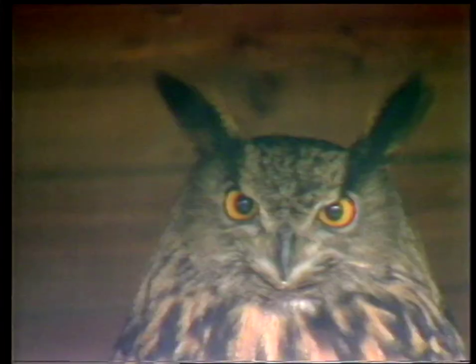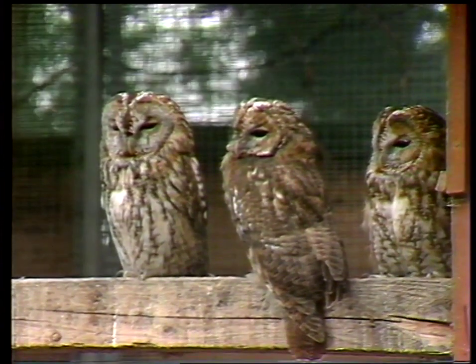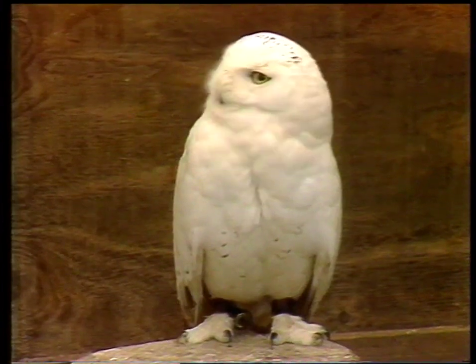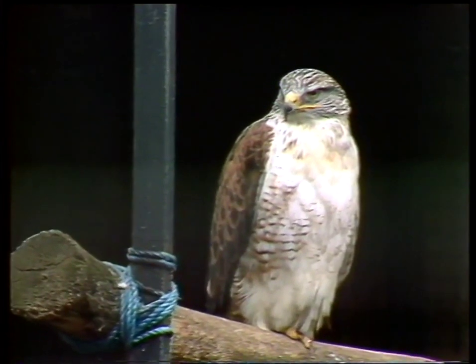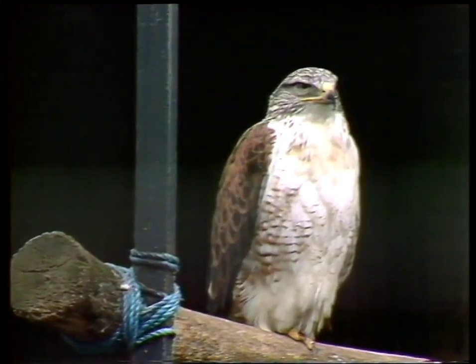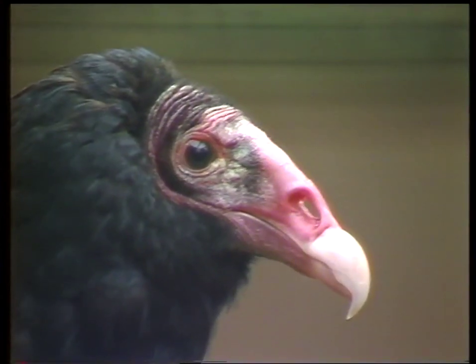The large eagle owl is from mainland Europe. Tawny owls are common all over Britain, while the snowy owl is found only in the extreme north. There are also a few other birds of prey. In order to show the birds at their best, there are regular flying demonstrations.